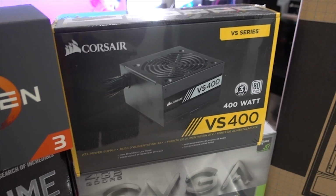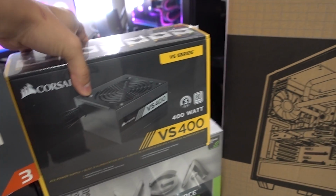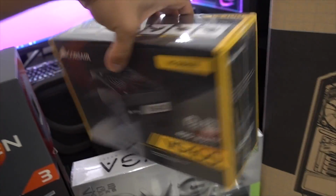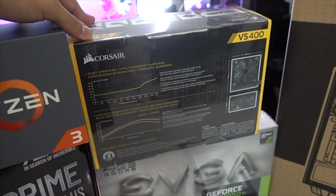Next up, we've got our power supply, the VS400 from Corsair. This is a budget unit, of course. I think we got it for $35 or something like that. The cables are not pretty by any means. They are ketchup and mustard. It's pretty gnarly.